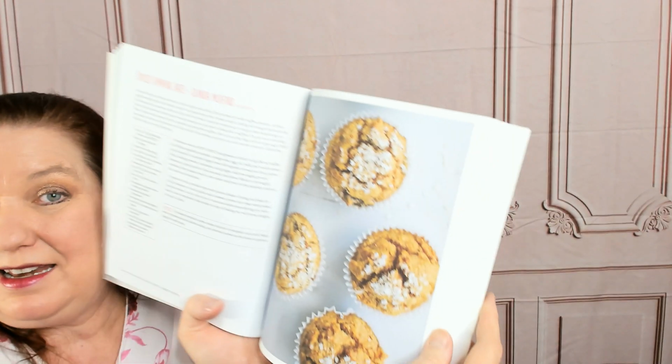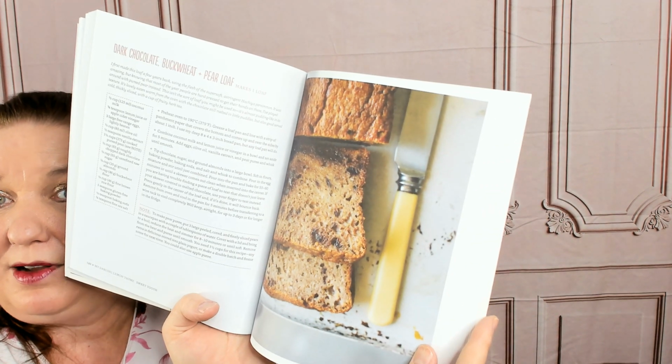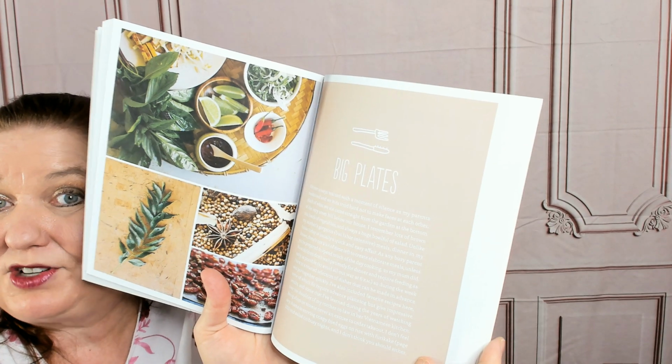Spice pumpkin date and quinoa muffins. Those could be back in the breakfast chapter. These are choux puffs with labneh and strawberry jam. Dark chocolate buckwheat and pear loaf. I like the combinations in this book. Now here's the big plates chapter. This is going to be interesting.